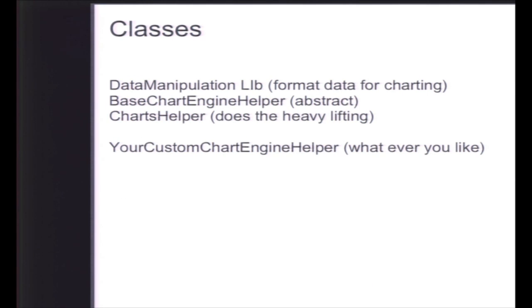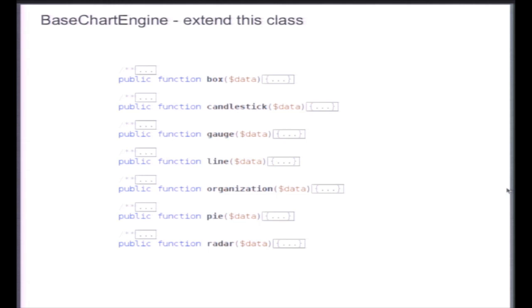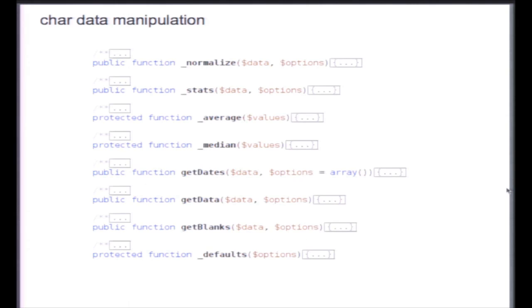These are the main classes involved. There's a data manipulation lib, which formats the data and gets medians and averages and all kinds of stuff like that. There's a base chart engine helper, which is just an abstract class with empty functions. And then there's the charts helper, which does all the formatting. These are some of the empty functions in the abstract class that you can extend. Whichever ones you want to implement, you just overload those. You extend this class, overload them, and put in your code, and you get all the correct data you need to build the chart.